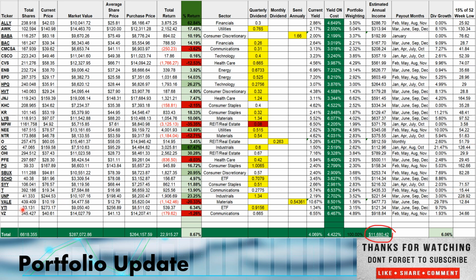Verizon, for example, my cost basis is at $41.13, which is significantly over 15% of a 52-week low. And I've added to Verizon over this, right? I may even nibble on it a little bit more. If it drops back into the 30s, I'll probably add a little bit. That's where I like it. I like it around 39 or under for Verizon, even though, again, that's over 15% of a 52-week low.